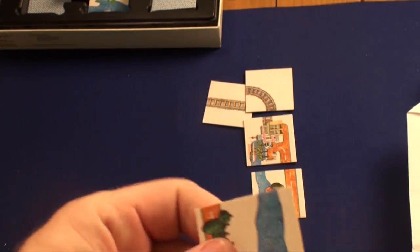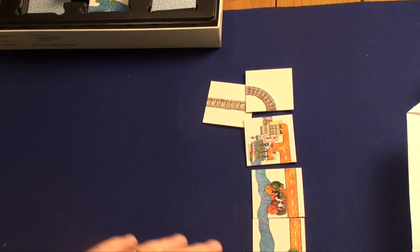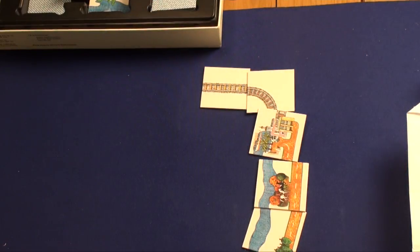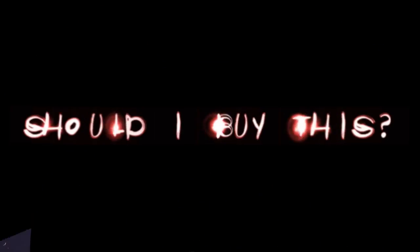So I could continue to place this here. And when you get done, you're going to have a nice little city all built up and out. I've seen this done with a lot of other games. This one just happens to have roads, rails, and it's kind of neat and kind of blah, if you will. But that's how you play.